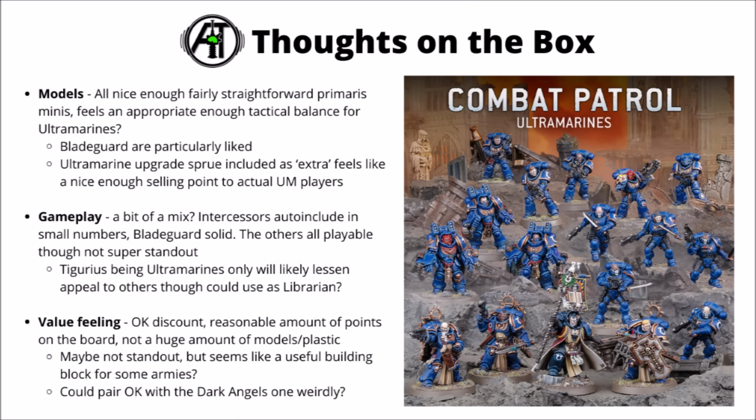Gameplay wise, it's a bit more of a mix. As mentioned along the way, I feel like the Intercessors and the Blade Guard are maybe the more standout ones of the box set, and then the other three all being in the category where they're usable but don't really stand out for Space Marines.